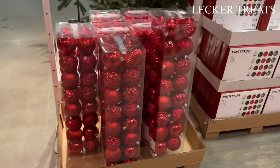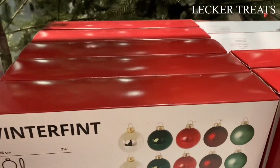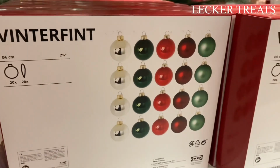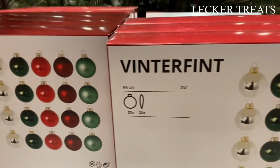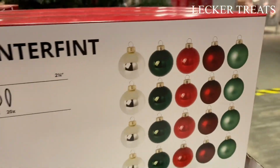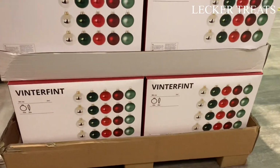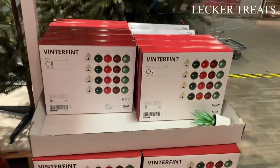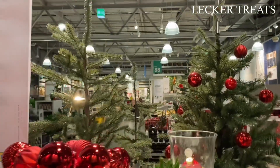It's so affordable, that's the word. And you have other varieties as well over here with different colors, but with this they are all the same texture. So you can try to buy this and then mix it up with the other one as well, and it's going to be perfect for Christmas.